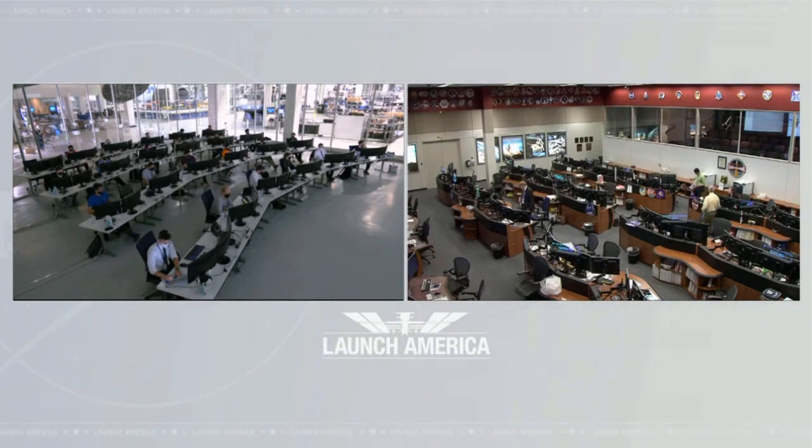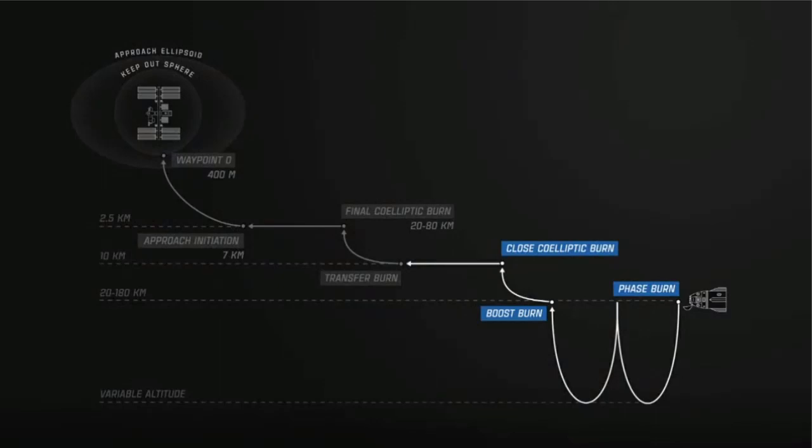This is going to raise the apogee, or the highest point of our orbit, to about 10 kilometers below the International Space Station. Or actually, we already did that with the boost burn. This is going to circularize our orbit, so we're at a constant 10 kilometers below the International Space Station. And so this will be a pretty long burn, just under 10 minutes.